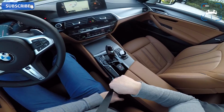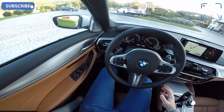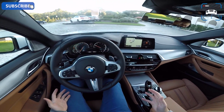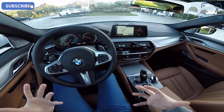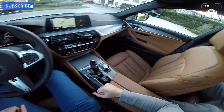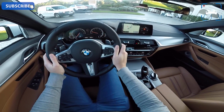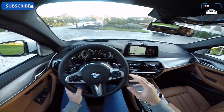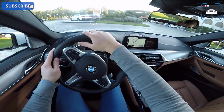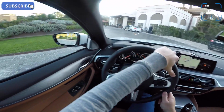I mean, this looks perfect. I really like the new BMW interior design. I think the old BMWs were like an 8 and the new BMW interiors from the 7 Series and now also the 5 Series are approaching perfection. I'm a 9.5, I think. This is beautiful. And I even think it looks better than the new E-Class interior, which I also really like, but this is just perfection.